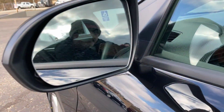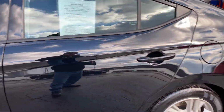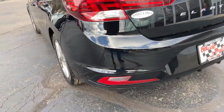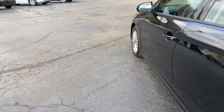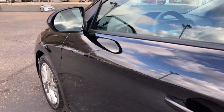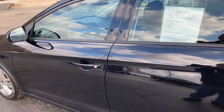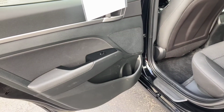It's lane detection. So basically what will happen, the car actually has sensors on the back on both sides, and whenever you do have a car that's coming up beside you, this will illuminate right there, light up on both mirrors, and it will let you know that you have someone that's coming around you. So here we are showing you the interior.